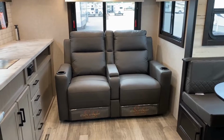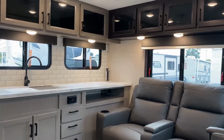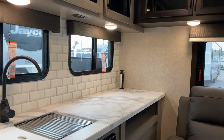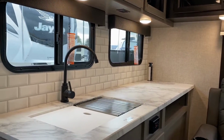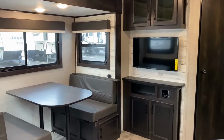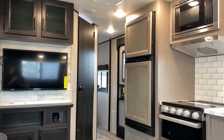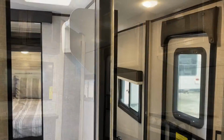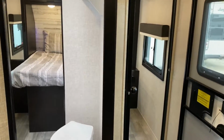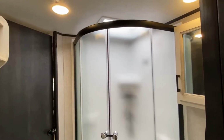But I like to share the good, the bad, the ugly with everything in between. This has a kitchen that is very polarizing. If you watch the comments section on this one, people are either going to say that is stupid and it sucks, or they're going to be like, OMG, that's brilliant. I'll also volunteer the fact that from the factory, this has a camp queen, but there's more than enough room to put a true queen in there. I kind of wish they would just do it, and if I could change one thing on this RV, that would be it.